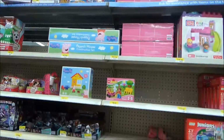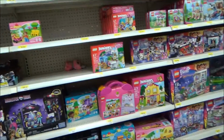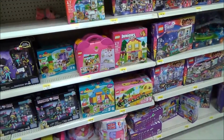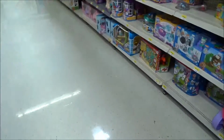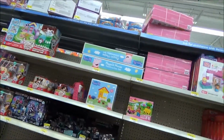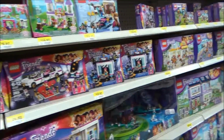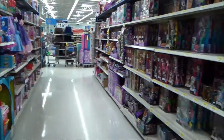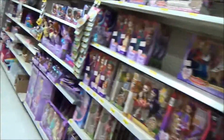Ooh, are there any American Girl? I don't see any. These are all Legos. You looking for Mega Bloks? Yeah. I only have the big ones that I'm seeing. Yeah. I'm not seeing any American Girl Mega Bloks. Descendants. Monster High. Bunch of dolls. Erasers.